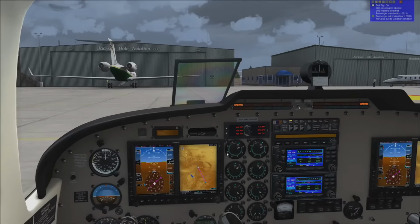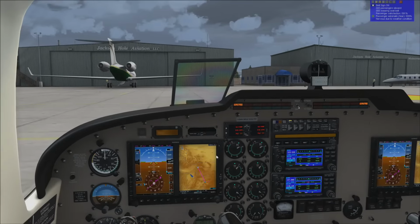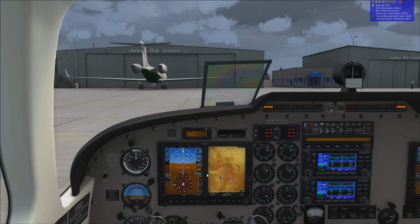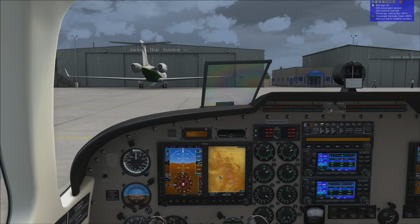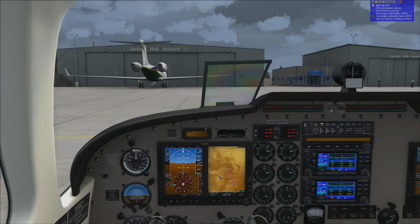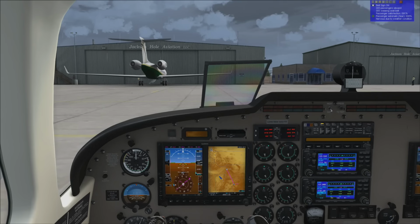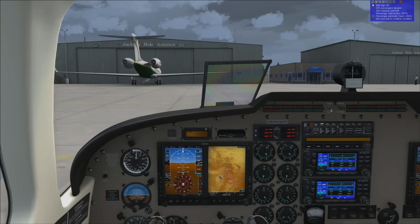Alright, we need to taxi out to the right. I don't know why I just put out the flaps, but alright. This thing was hitting another button. Alright. Let's taxi on over here. Leave Jackson Hole. I mean, I love this airport, though. Come on, plane. There we go.